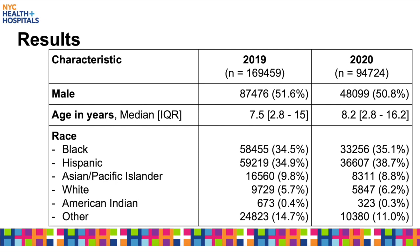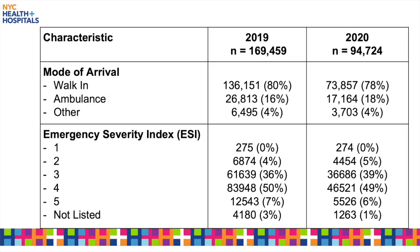About half our patients were male in both years, and the median age of patients was about 8 years old. Our patient demographic comprised mostly of Black and Hispanic patients, followed by Asian and then white patients, and these percentages stayed consistent between 2019 and 2020. The mode of arrival of our patients stayed consistent between 2019 and 2020. Most patients arrived through the waiting room, and less than 20% came via EMS.